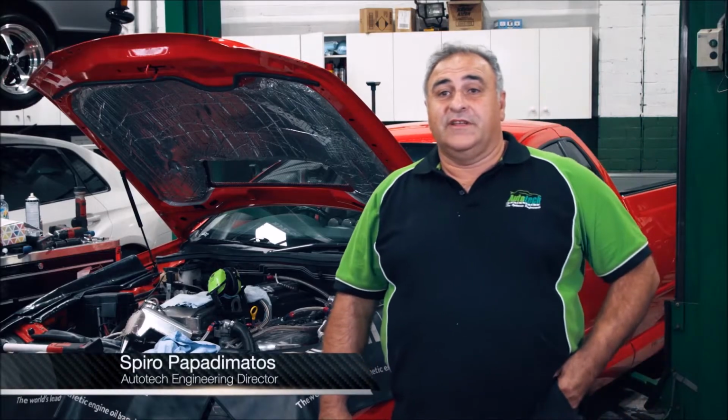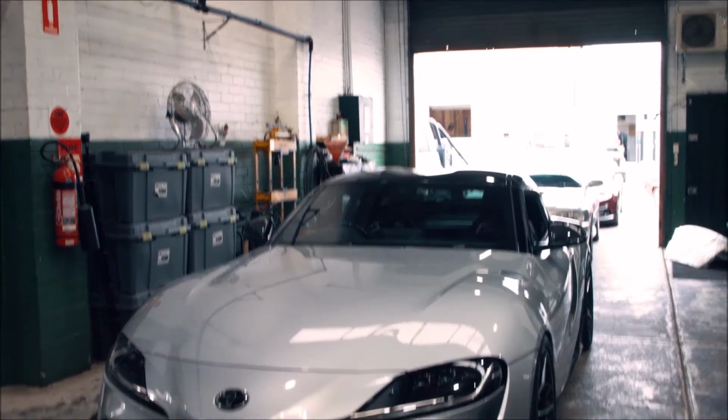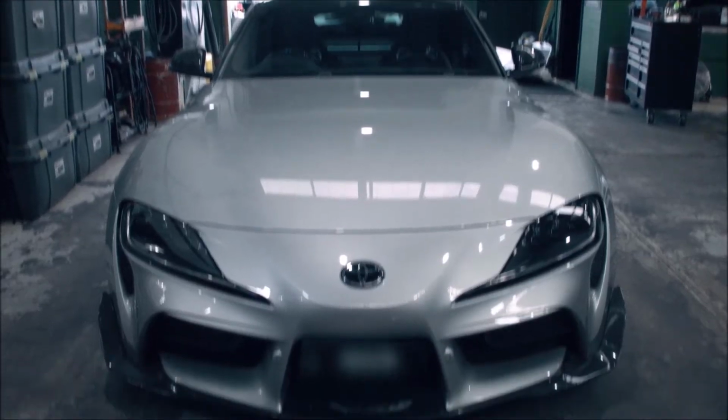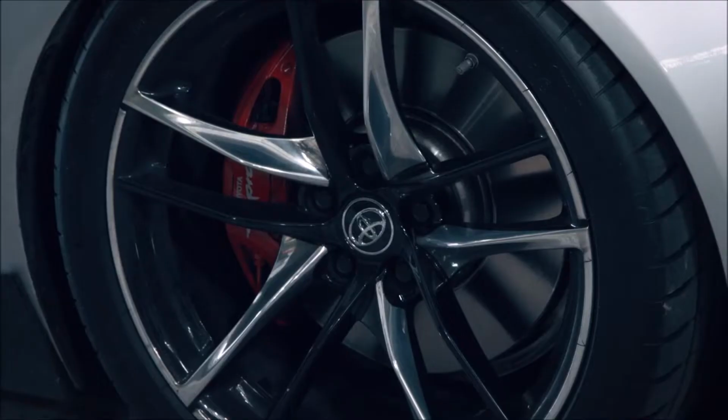Alan brought in his 2020 Supra. The 2020 Supra is a car we've been doing a little bit of background R&D work on because it's a new car to the market. They've only been out for a couple of years now. There's not many of them in Australia, surprisingly enough.